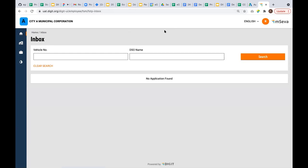So we started from the citizen, created an application, went to the employee, generated the demand. Post payment, assigned the dispatching operator. Operator went to the ground, he processed the request. Then the septage is sent to the treatment plant for further processing. This is the end-to-end flow for the fecal sludge management module. If you have any other clarifications, we can talk or we can proceed.